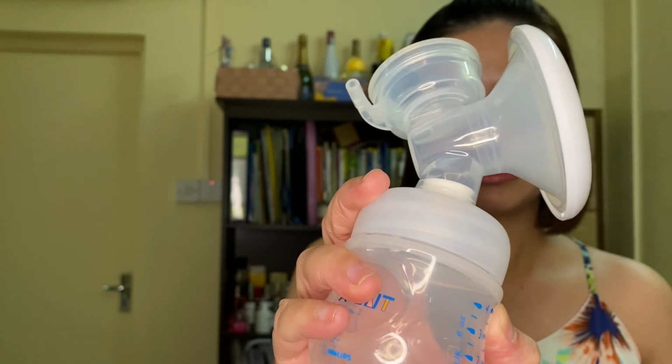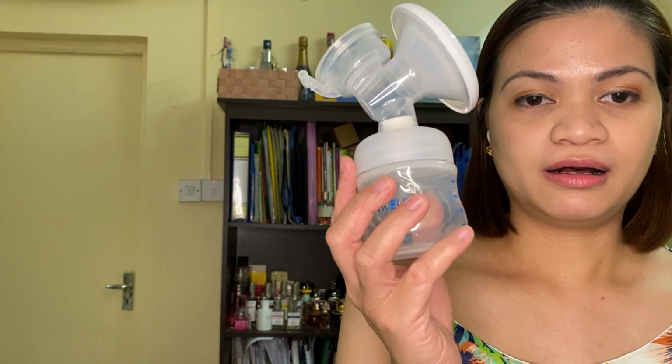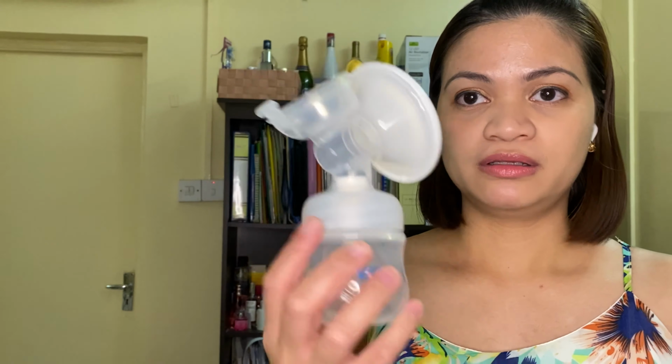Plus I have purchased a lot of Avent bottles, so this is compatible, and that's a plus for me to buy an electric pump from Avent. And that is the main reason why I bought this one, because of that feature that you don't have to lean forward. And this one is very good at suction as well.